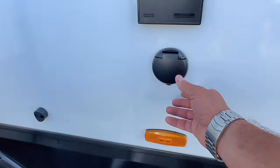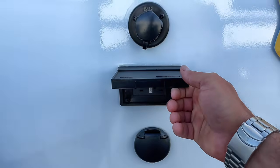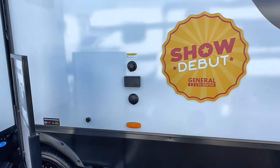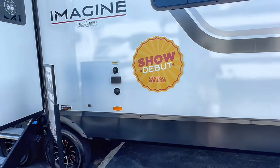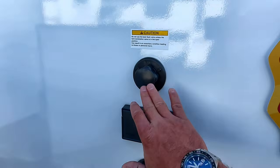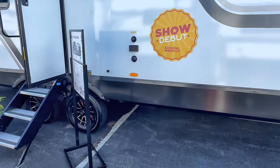You got your coax right here, little outside GFCI plug there. Black tank flush on this side. When they do that, it's their only option. I know that seems a little odd that it's on this side, but yeah, I have that on my unit. It's not that big a deal. You just basically toss a hose underneath and you're good.